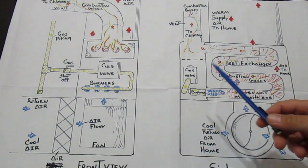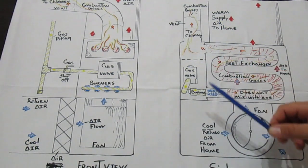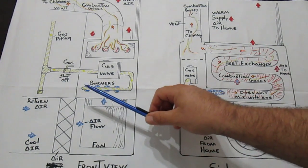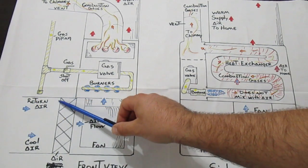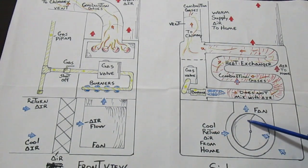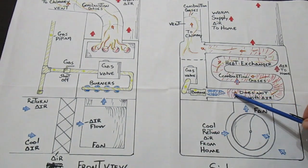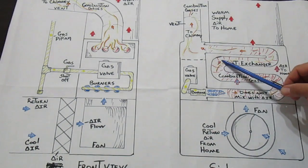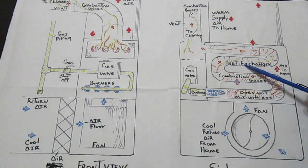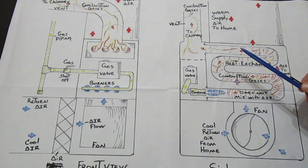Well, as we've previously talked about, warmer travels to a cooler substance or medium. So once you turn your thermostat up and your furnace kicks on, that'll pull cool air from your home in through a filter, which will clean your air, into a fan, which will then push the air over top of the heat exchanger. The heat exchanger is going to be very warm from the gases of combustion. The air will absorb the heat from the heat exchanger, and then it'll travel through ducting and back into your home. That'll warm up your home.